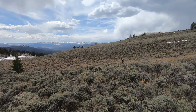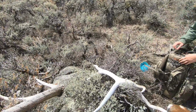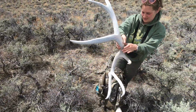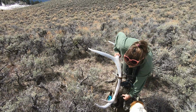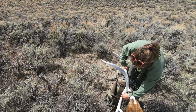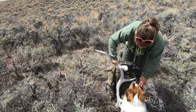Woo, that's a beauty though. That's an awesome elk antler. Good job. It's a left. Yeah, mine too. That one. Well, cool. Been hiking all day. Good job, Alyssa.